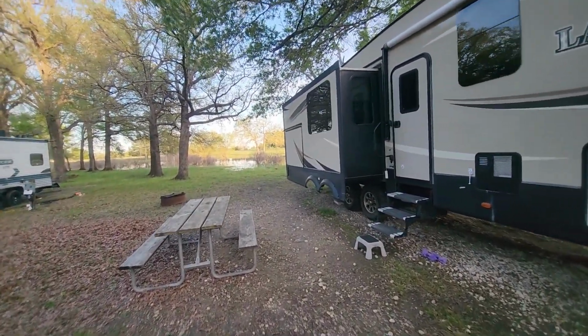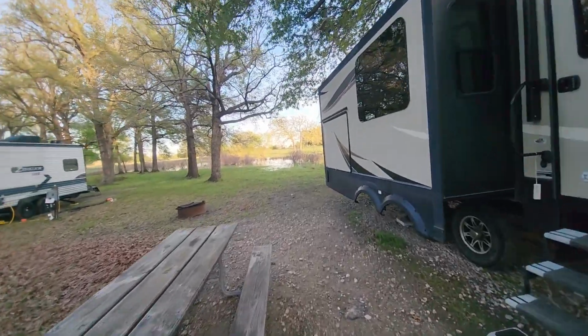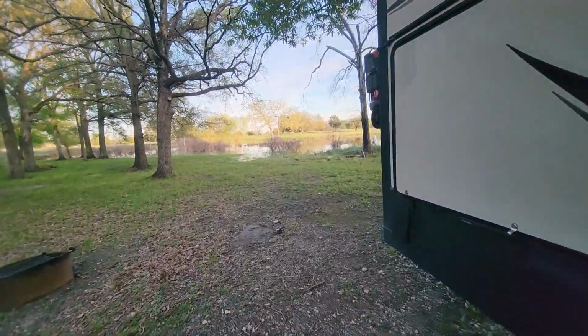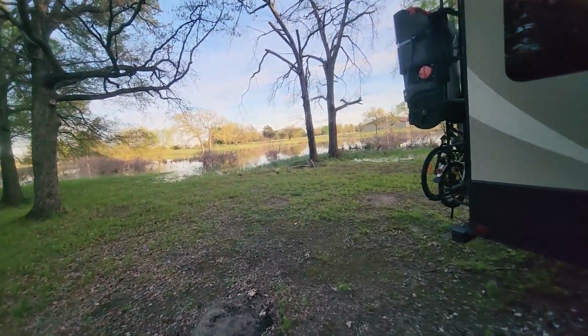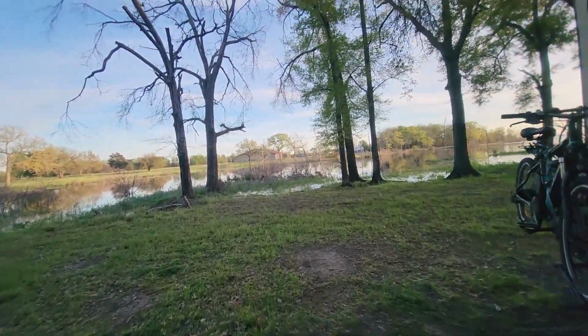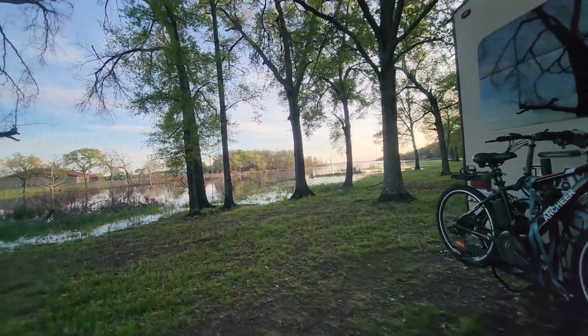Now, I also mentioned that this is 1,000 Trails. So, and we back up to one of the fingers that come off the lake. This lake is huge.